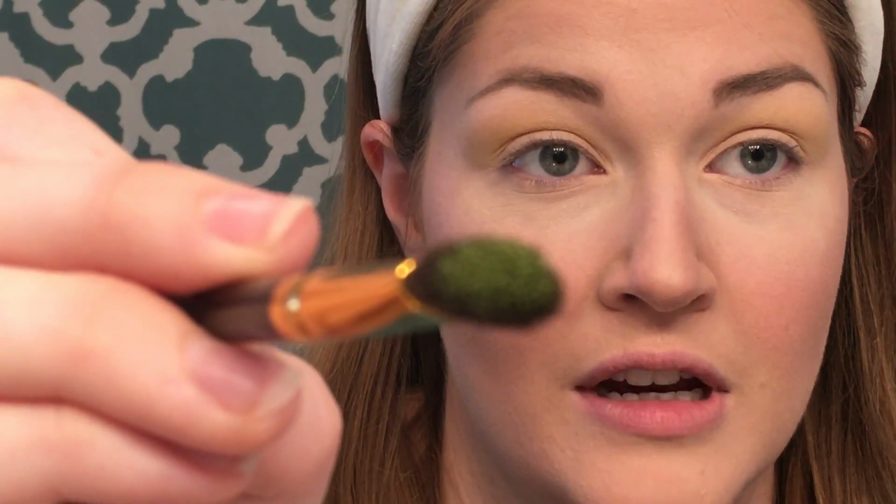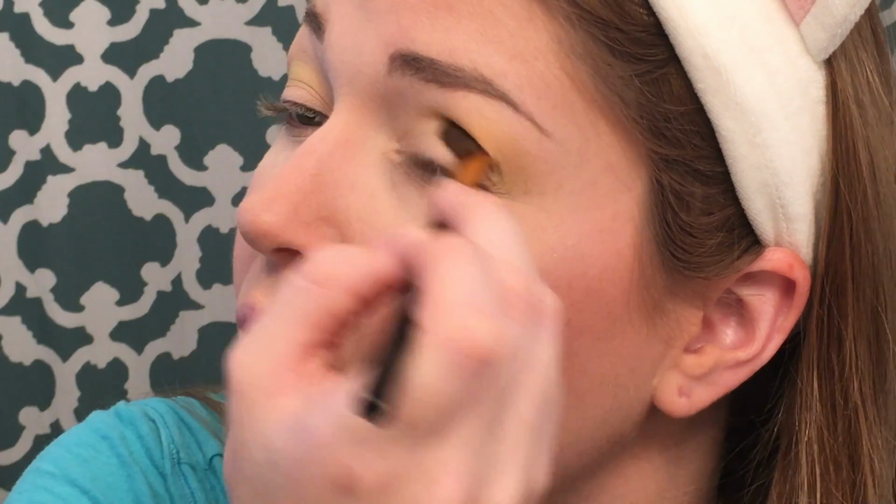I'm going to take the 104 brush, this angled brush, and I want to go ahead and put in my first green color. I'm going to take this really bright green and just add it into right there in that crease. It's not really that bright. As you can hear, I'm not tapping off because I'm terrible and I don't do that, which I probably should.